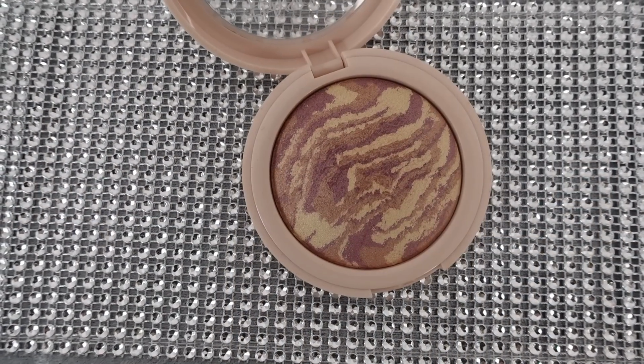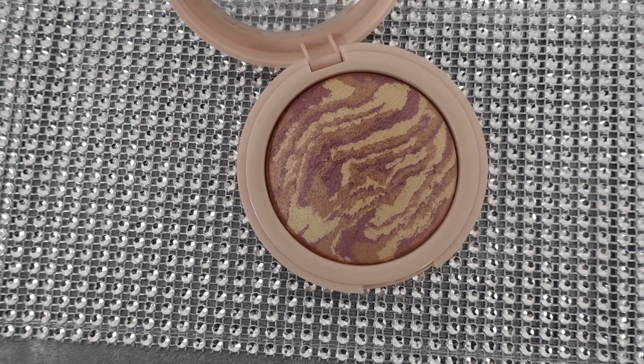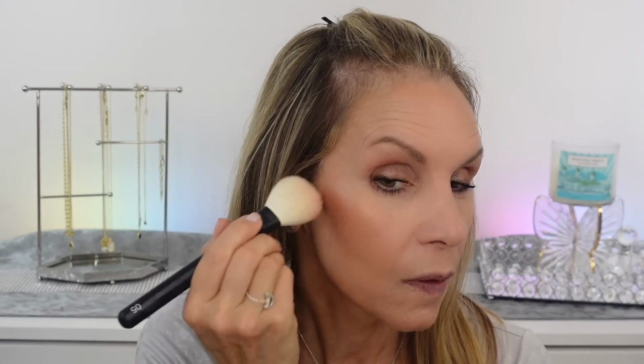Now, the other one that they sent, the Natural Glow, I felt was not a good shade for my skin tone. This would be for someone with a deeper skin tone, but I loved it for blush. So I'm going to put a little of that on top of my blush here. And I think it's really a beautiful powder. And you can see that gives a nice glow, but again, it's not shiny or metallic.